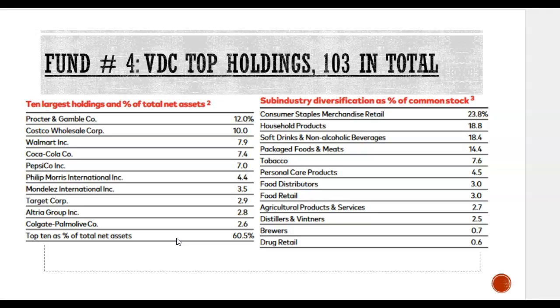Now, how many companies do you get? You get 103. So 103 companies. What companies do you get? Procter & Gamble, Costco, Walmart, Coca-Cola, PepsiCo, Philip Morris, Target, and Colgate-Palmolive.